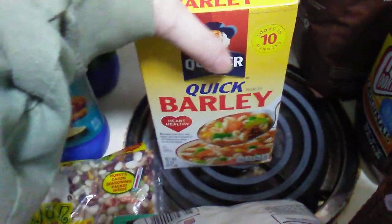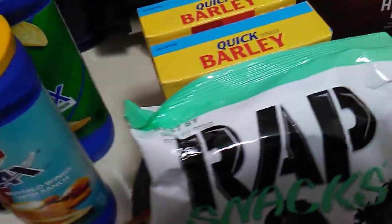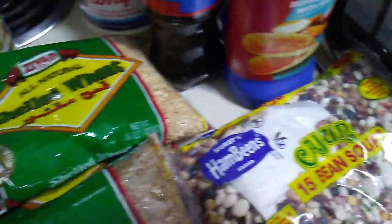And behind those, I couldn't find any of the medium barley, but I grabbed 2 boxes of the quick barley. That will go into my rice and greens bucket. And along with that, this is discounted roasted baby wheat. I'm going to end up taking this label off anyway. It says fine roasted baby wheat. There was only one bag and it was marked down, so I guess it's a clearance item.